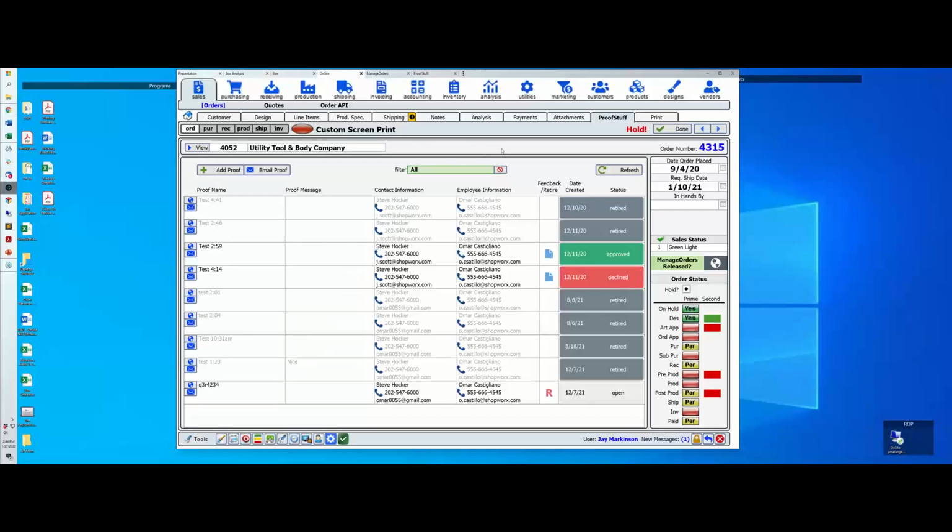On-site can be on premises. You can have it on your own server, or you can have it cloud based. There's options there.